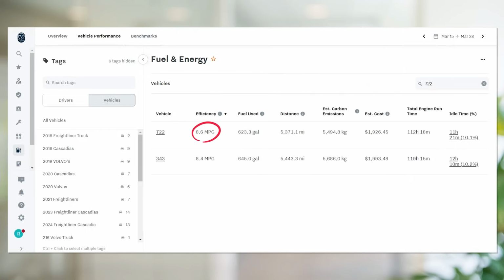Now we're going to do a side-by-side comparison. You can see that our number 1 performing truck is 8.6 miles per gallon, which is a Freightliner. Unit 722 is a 2023 Freightliner, and unit 343 is a Volvo. Anything in our fleet that starts with a 7 is a Freightliner, and anything that starts with a 3 is a Volvo.